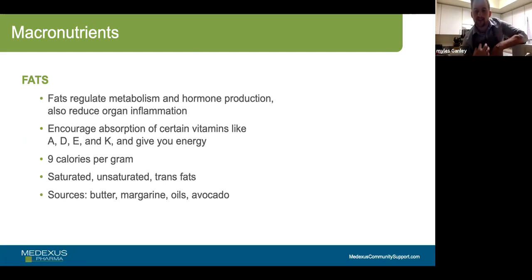Fats kind of like to stick on our wall. It also helps hormone production and reduce organ inflammation. Inflammation, that's a big word, especially if I'm looking at hemophilia and what it means to me specifically. I don't like inflammation. I don't know about you, but it kind of hurts me. It encourages the absorption of vitamins like A, D, E, and K. Again, K, you can't synthesize factor 9 into your blood without vitamin K. But there's three main types of fats, and only one of them's good.